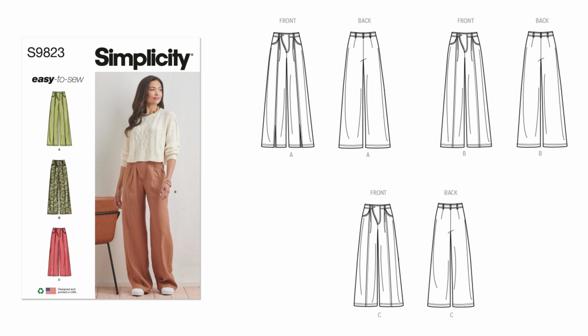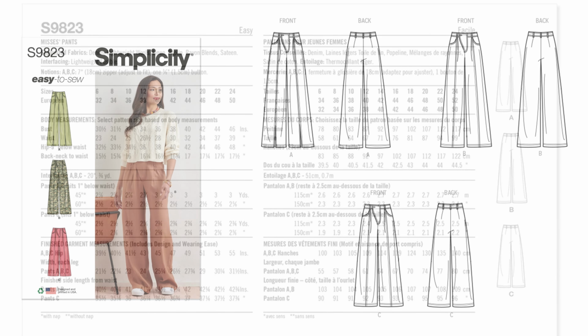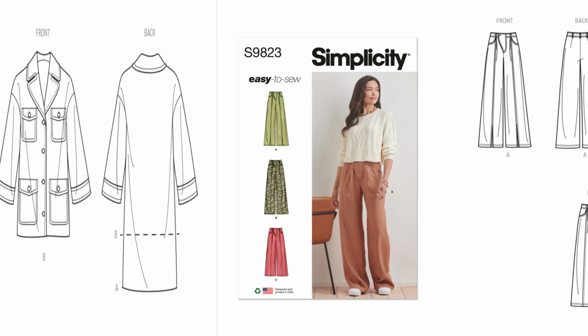In terms of fabric, many different fabrics, woven preferably: denim, lightweight wools, linen, poplin, rayon blend, sateen, just to name a few. Now for me, I would probably do these in a linen or a poplin. One or the other, because I have both in my stash that I think would go very well with this pattern. It comes in both paper or PDF pattern for sure. All right, but this is 9823. Moving over to the next one is Mimi G.